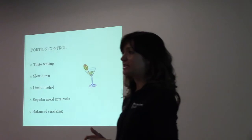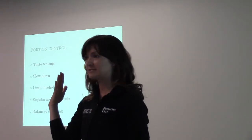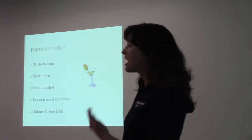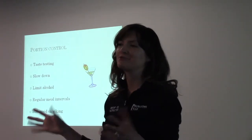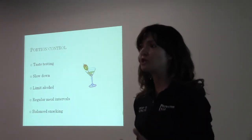Slow down while you're eating. Like I said, it takes your brain 20 minutes to tell your stomach, or your stomach 20 minutes to tell your brain, that it's full. So you can eat quite a bit in that 20-minute period. Slow down and put your fork down in between bites. Some people have tried using chopsticks at meals, and you can do that if you want, but usually I'll just tell people to put your fork down in between bites. Make sure you're thoroughly chewing your food.